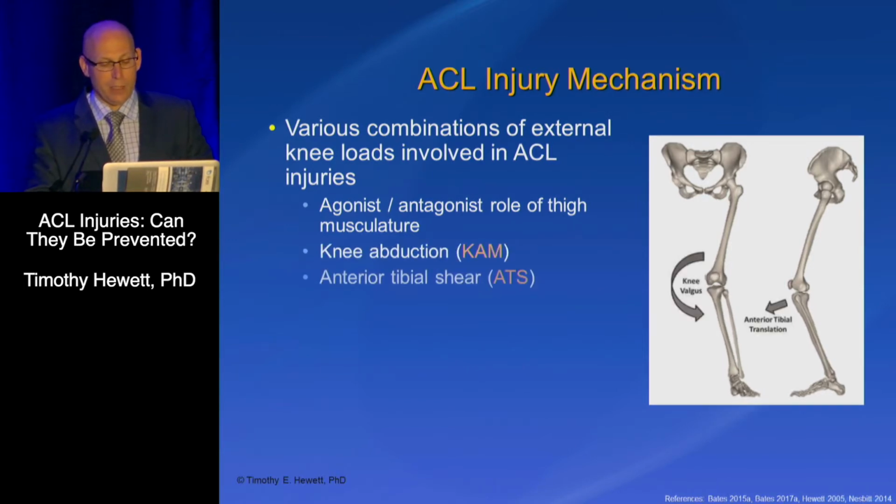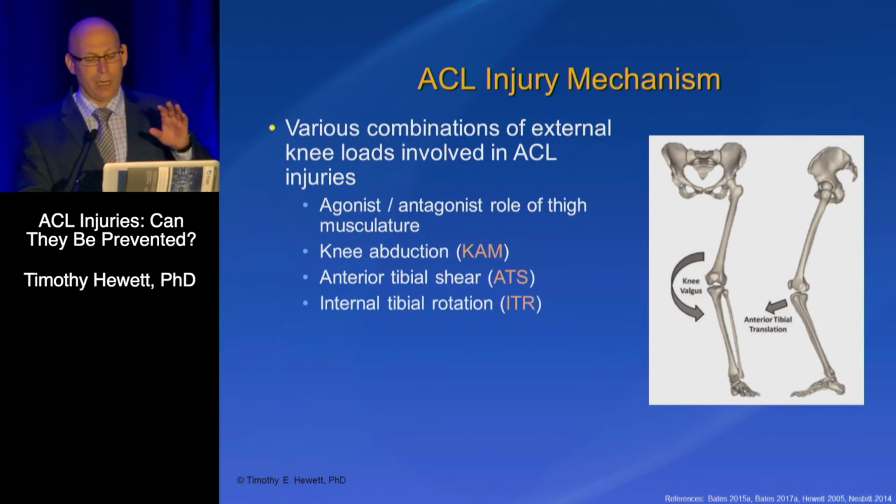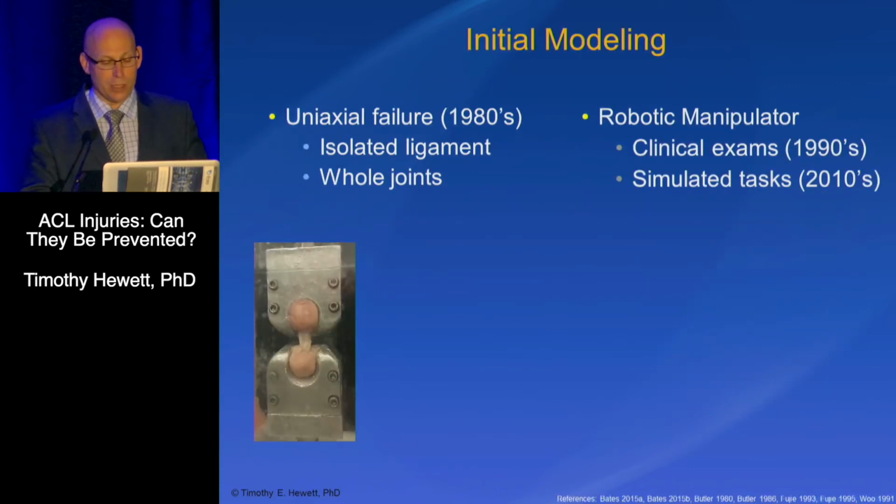So the ACL injury mechanism is a combination of external loads. Basically, you have knee abduction, anterior tibial shear, and internal rotation. And believe it or not, even to this day, this is actually questioned because a lot of people say, no, it's just straight anterior shear due to a massive quad contraction. Well, that's wrong. Sports injuries all happen in 3 dimensions.